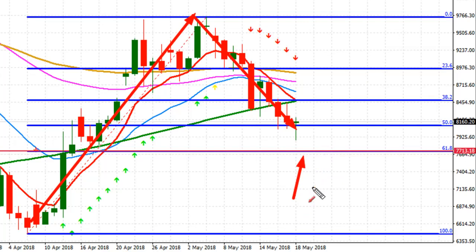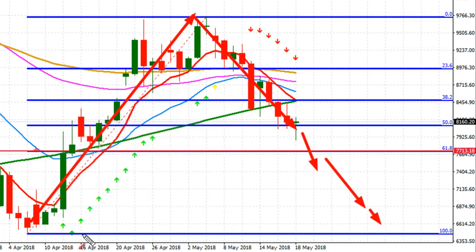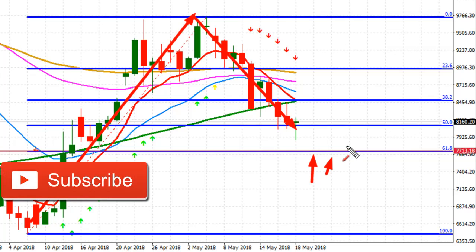If we fall below the 7,700 level, in other words, if we close below it, and when I say close, that means if on the daily time frame the price closes at the end of the day below that 61.8% level, below 7,700, that increases the odds of a potential move down to test the February-April lows. But as long as we're above this level and have not closed below that 61.8% level, the odds still favor the bulls rather than the bears. Simple as that. Just keep it simple, and there's no need to complicate it.